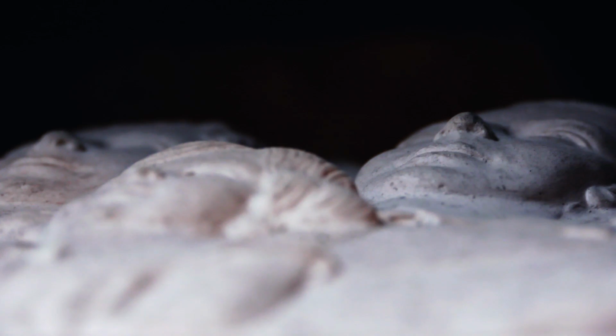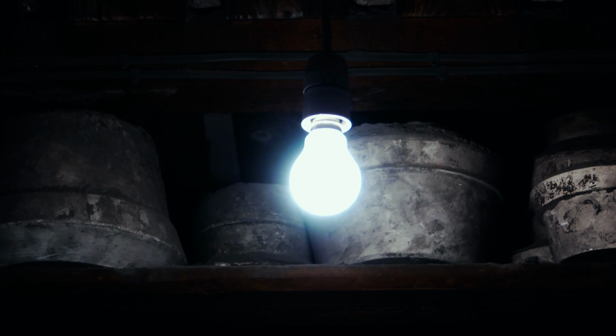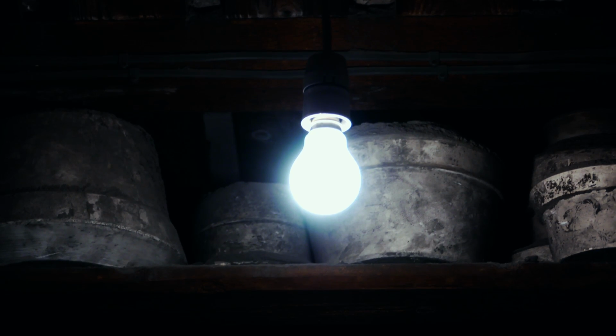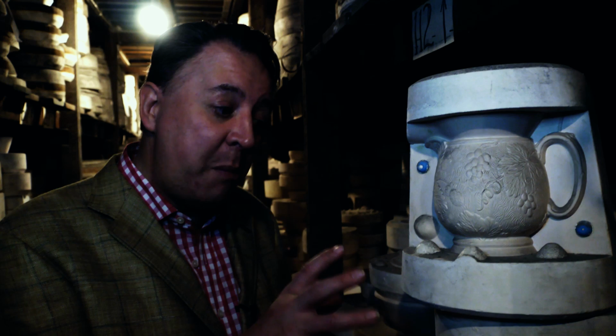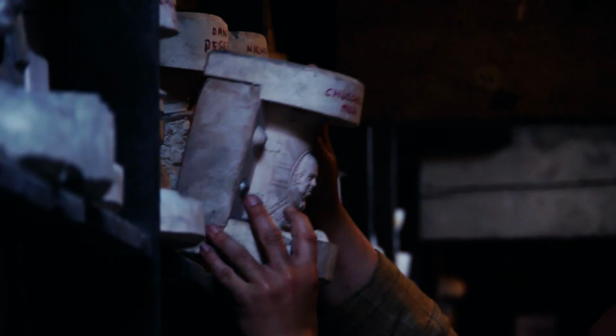These moulds, they're really the DNA of what makes Burleigh ware. Everything we've ever made at the pottery from the 1880s onwards is here, and moulds from previous potteries as well. So this is in reality not just a collection of moulds, it's a slice through British ceramic history. These are not the working moulds used on a daily basis in the pottery below, but the master moulds that are kept here in perpetuity. In fact, if we wanted to, we could step back in time and at any point bring a piece of Burleigh back to life.